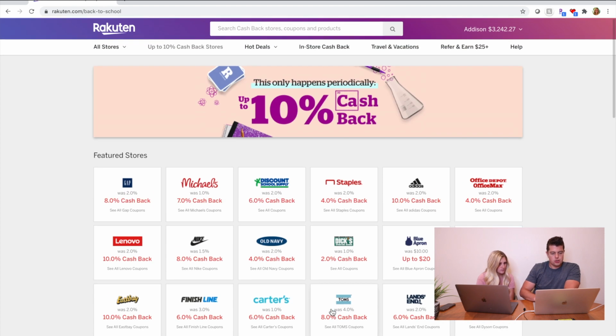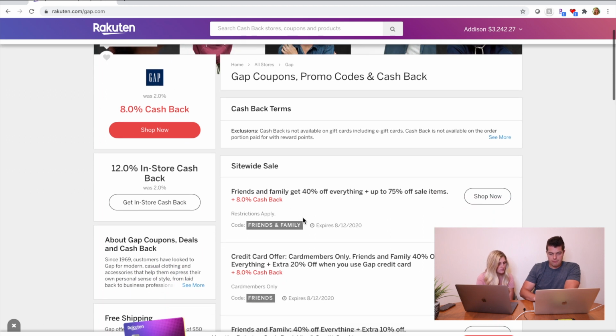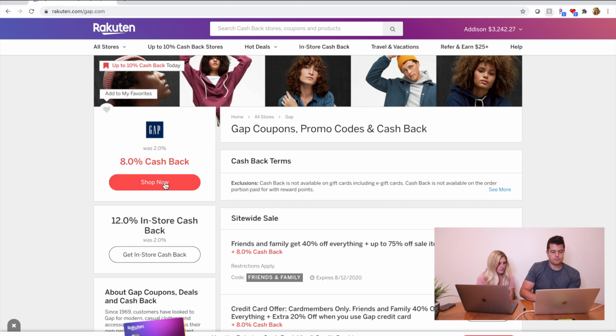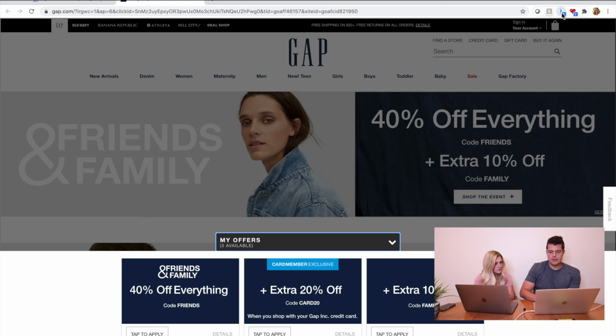Okay, so let's try one of these. So say I want to shop at Gap at 8% cash back. The other cool thing is they show you all the coupons that the retailer is running. So Gap right now is running a site-wide sale of friends and family get 40% off everything, plus up to 75% off sale items. Use the promo code friends and family so you can click to copy. It's copied to clipboard. So now I'm going to go to Gap to activate my 8% cashback shopping. So the website is loading. Okay, once it's loaded, you'll see in the top right corner, the Rakuten turns blue.